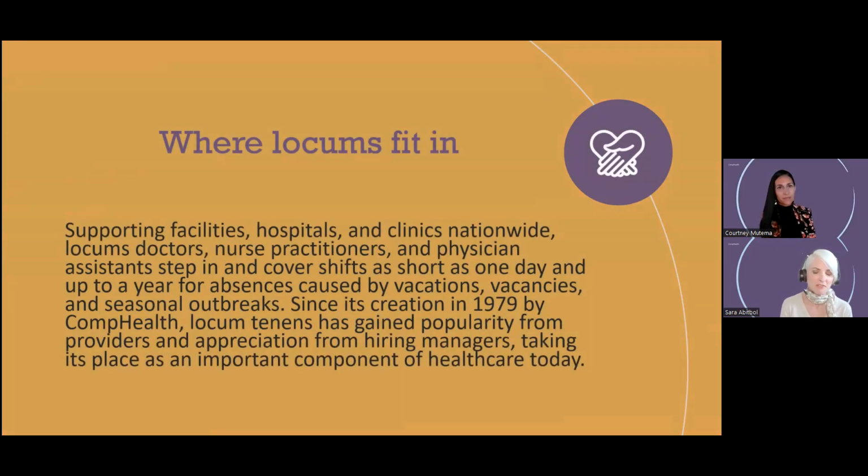Locum tenens can be found in a variety of different environments. Locum tenens providers support facilities, hospitals, and clinics nationwide. Locum doctors, nurse practitioners, and physician assistants step in and cover shifts as short as 1 day up to a full year. It really depends on the assignment. It could be covering for vacation, vacancies, maternity leave, you name it. Since its creation in 1979 by CompHealth, locum tenens has gained popularity from providers and appreciation from hiring managers, taking its place as a really important component of the healthcare industry today.